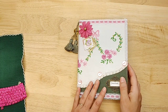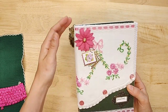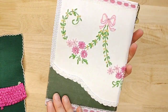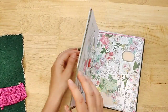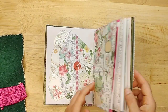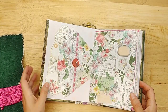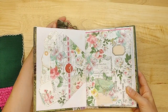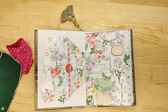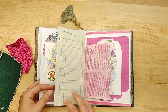So this one, I think this might be my favorite. I love what she did here with the embroidery, the cute little tassel, the little faux stamps. It says journal. But she found a shop that I was not familiar with. Oh, where's the paper? There was a paper here that named the shop, and did it fall out? Oh, please don't say no. Maybe we'll come across it as we flip through.